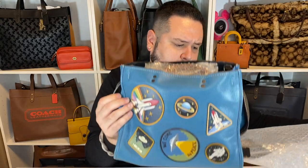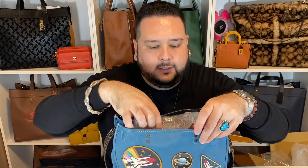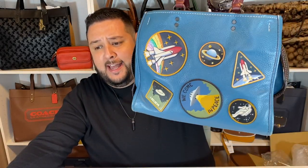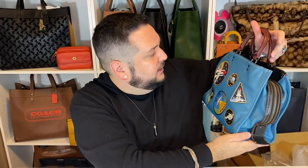Oh my gosh, this color. I've never seen this color in person, you guys. Oh my gosh. Stunning! The handles are wrapped individually as well with bubble wrap. Guys, look at that. Oh my God, you guys, I am so excited. I never thought I would have this in my collection. Oh, let me have a moment. Hold, please. Just to take this all in, this color.